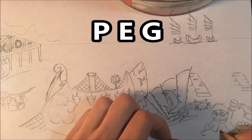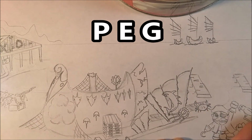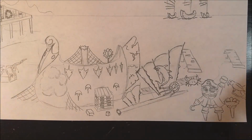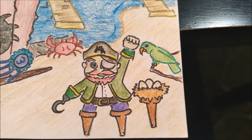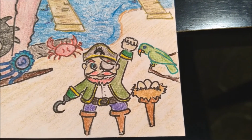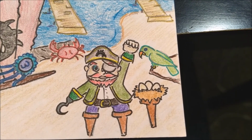Peg, for Peggy the Pirate, is spelled P-E-G. P and E stand for progesterone and estrogen, which are supplemented in Turner syndrome for puberty and combined with in vitro fertilization for conception in some patients who desire children. And G stands for growth hormone, which is also used early in life so that these patients reach a more desirable height.